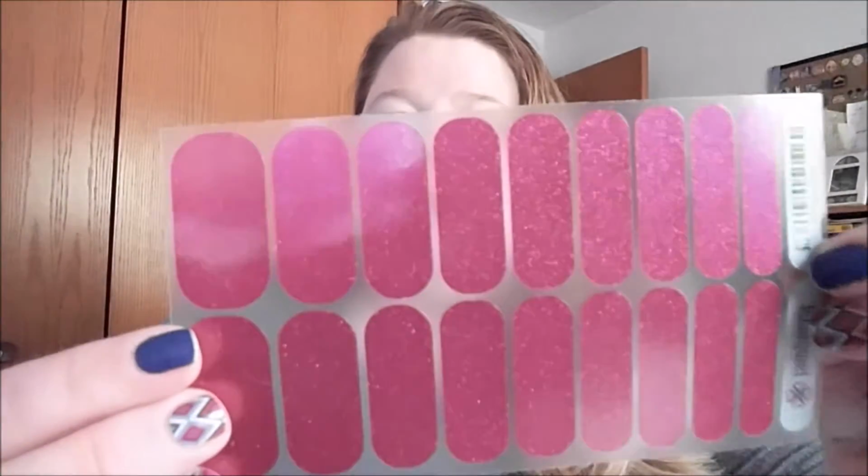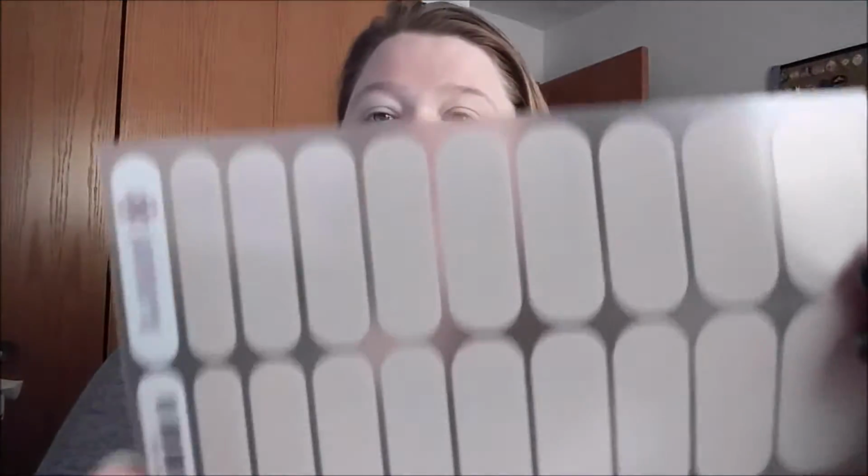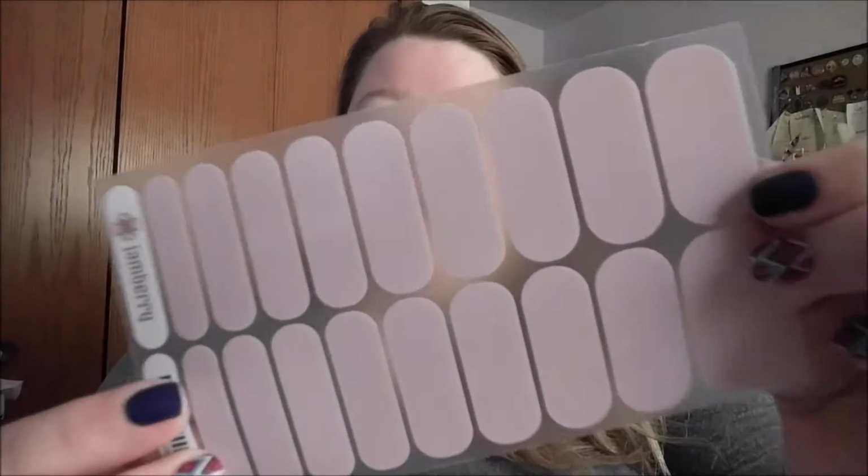Here we go. So here's Fierce Fuchsia. So that's what that one looks like. And then here is Daydream. I love Daydream. It is so pretty. It's like a classic, really pink nude. I love this color.